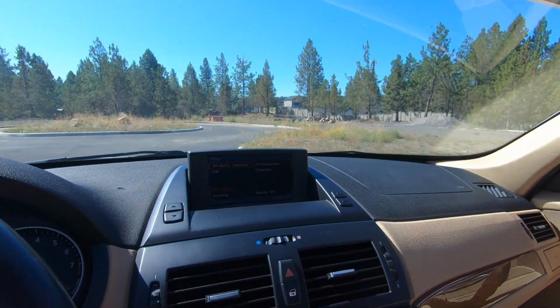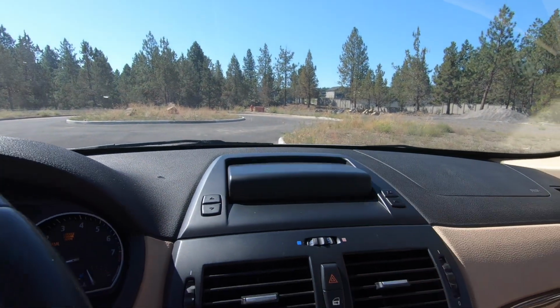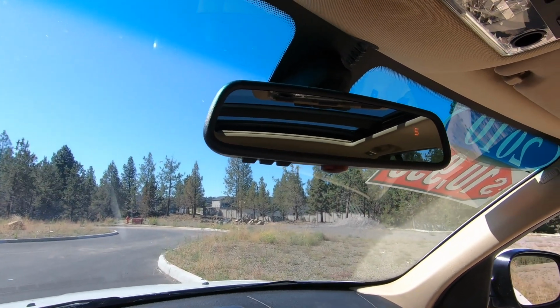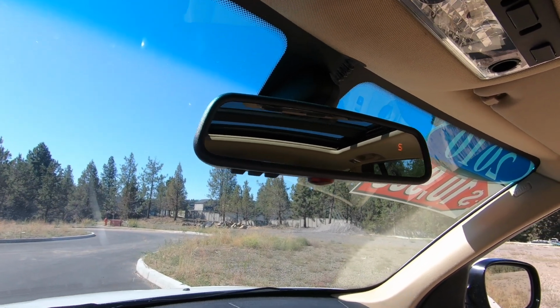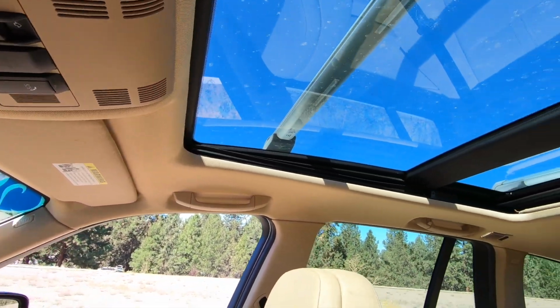Another thing with this screen, since it pops up in the middle of that dash, if you want to drop it down while you're driving, you can do that with the push of the button and the system is still functional. Up above, we've got the self-dimming rear view mirror with the ability to program up to 3 garage door openers. It's also got an integrated compass, some reading lights, and then you'll see that we've got a panoramic sunroof.